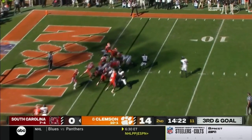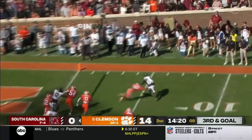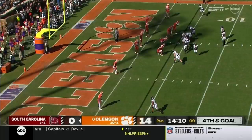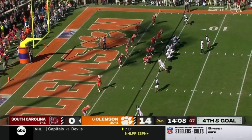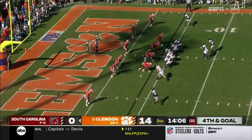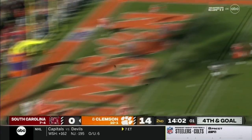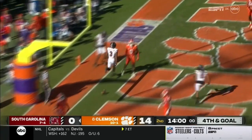Marshawn Lloyd, the running back, bounces outside. He's in trouble and knocked out of bounds for a loss. Christian Beal-Smith, the running back. Rattler faked it to him. Has time. Back in the end zone.